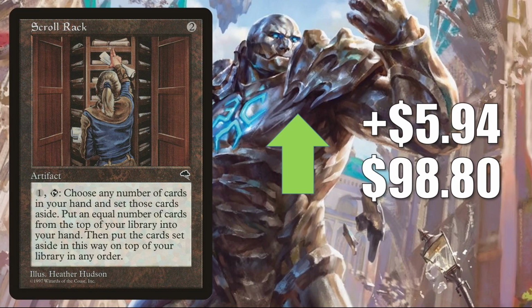Scroll Rack from Tempest, yet another highly played Commander card, good in a lot of different builds, including Yuriko, the Tiger's Shadow, another card that's especially good there. It goes up $5.94 to $98.80.